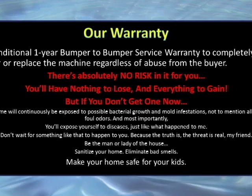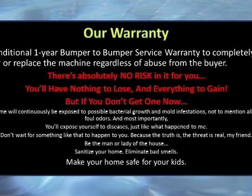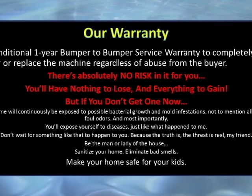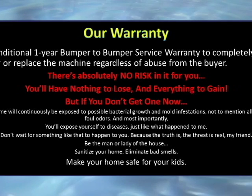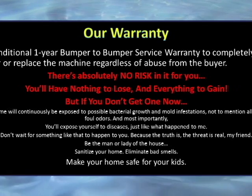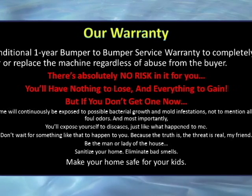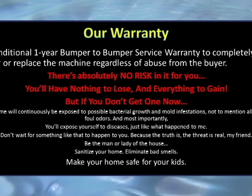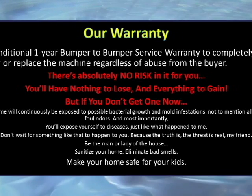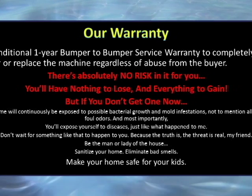But if you don't get one now, your home will continue to be exposed to possible bacterial growth and mold infestations, not to mention all sorts of foul odors. And most importantly, you'll expose yourself and your family to the diseases, just like happened to me. Don't wait for something like that to happen to you or your loved ones, because the truth is, the threat is real, my friend. Be the man or lady of the house. Sanitize your home, eliminate the bad smells, and make your home safe for your kids and the rest of your loved ones.